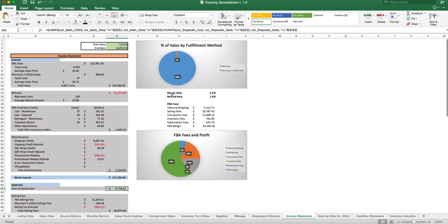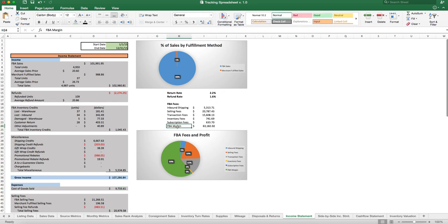It does track a few other items here, the return rate, the actual refund rate. So just because someone returned it doesn't mean that they actually return it. Sometimes they never do, and Amazon should return that back to you. And then we get an idea of the FBA margin. So everything you send into FBA, we kind of use this 60% rule. If I sell $1,000 worth of stuff, Amazon gets roughly 40% of that, whether that's inbound shipping, their selling fees, the transaction fees, so pick, pack, and ship, or whether it's inventory storage fees, subscription fees, what have you. 60% of that comes back to you, and then you've got to deduct your cost of goods sold and other expenses from there. But you can kind of judge your own inventory metrics there.